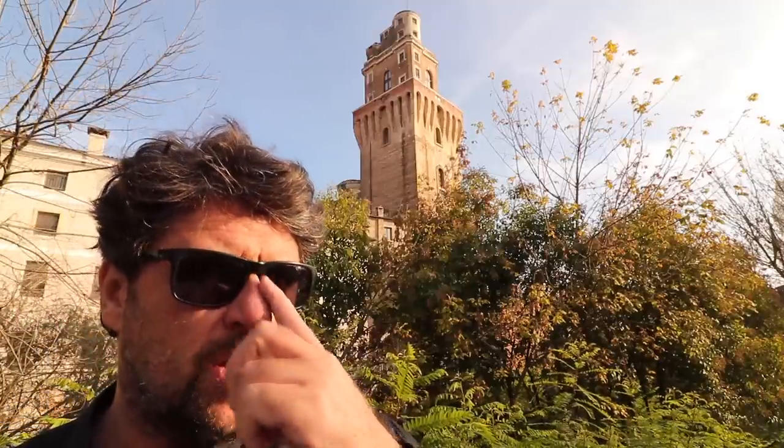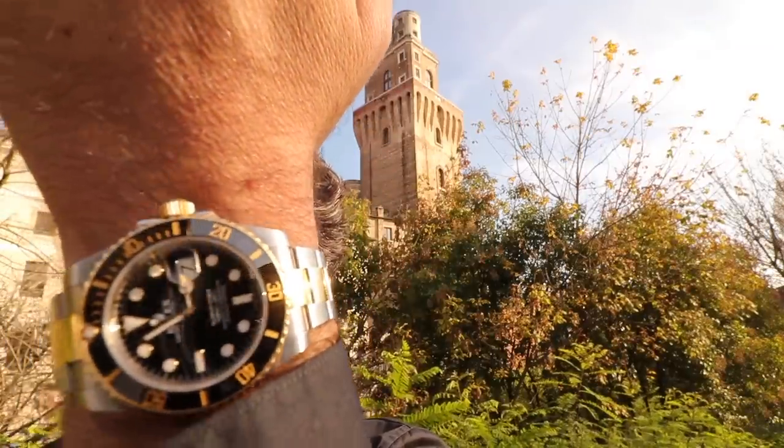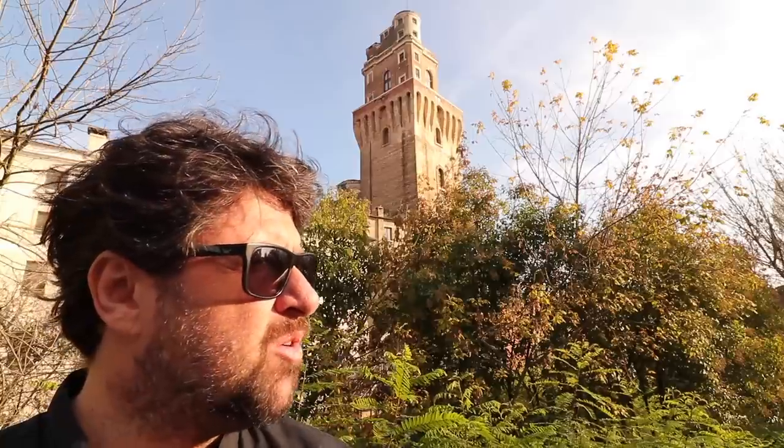So I'm going to have a look around Padova while I'm here. There are some cool watch stores here, and I'm going to do a review of a watch you've seen in some of my other videos that I've been wearing sometimes, and that is my 116613 Submariner, the two-tone one with the black dial and black bezel. It's one of my favorite watches, and I haven't really spoken about it very much, so I figured I better do a review on it, and why not do it here in Padova? So let's do it.